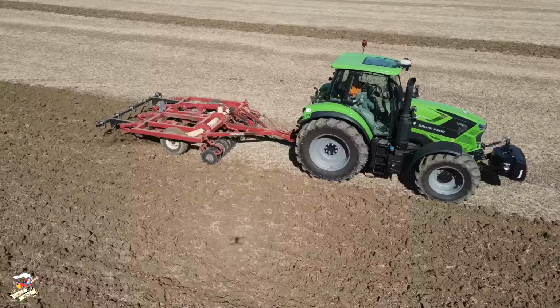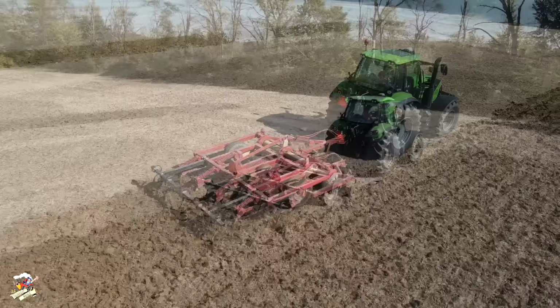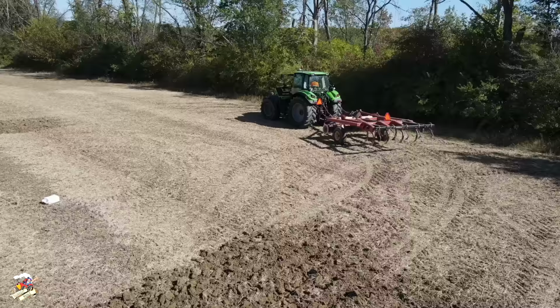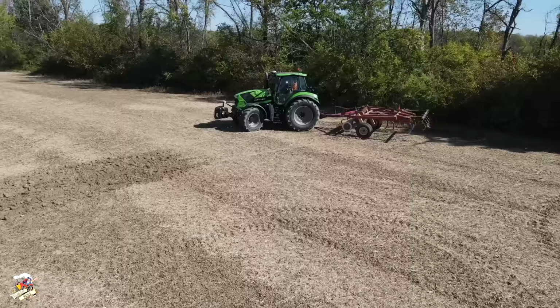The Deutz Fahr 6175 TTV tractor is built at the Deutz factory in Lauingen, Germany. This tractor is powered with a Deutz TCD 6.1 liter turbocharged 6-cylinder diesel engine, and this tractor has a max horsepower rating of 176 horsepower. This tractor here has the TTV transmission in it that has speeds from 0.12 mile per hour all the way up to 32 mile per hour.